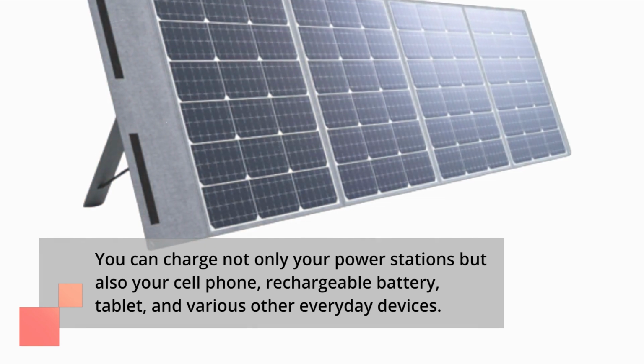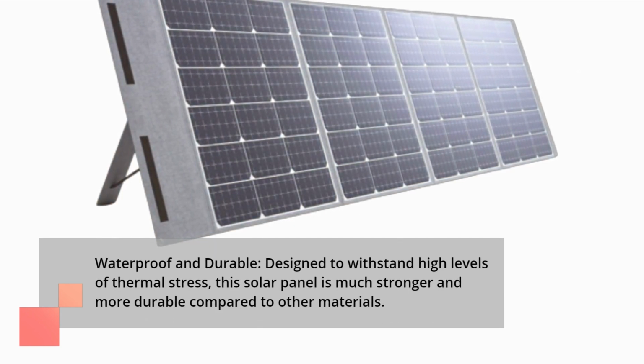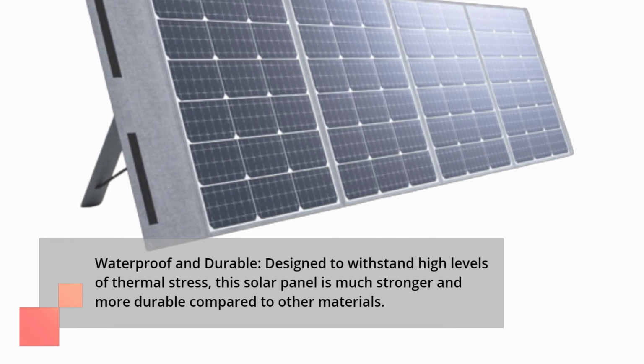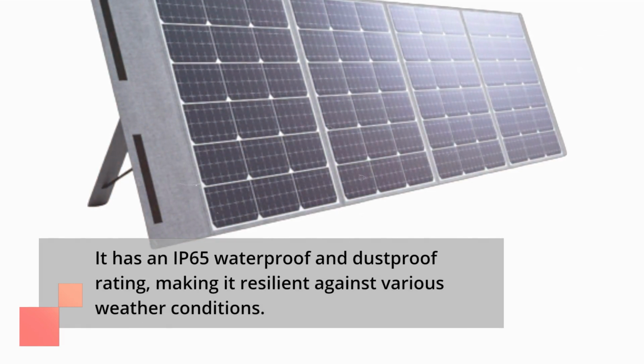Waterproof and durable. Designed to withstand high levels of thermal stress, this solar panel is much stronger and more durable compared to other materials. It has an IP65 waterproof and dustproof rating, making it resilient against various weather conditions.